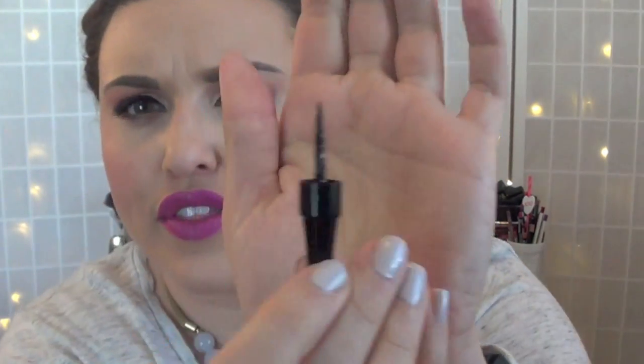It's going to have the pointed felt tip brush. It's nice and sturdy. It's really, really black. It dries nice. I wouldn't say it's shiny. It doesn't dry shiny, but it's not super matte. It is amazing. I can get a nice thin precise wing. I can line my lash line. I just really, really like it.